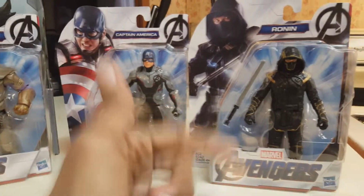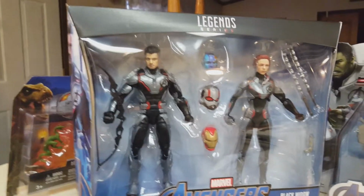Hawkeye, of course. Wait a minute, that makes 2 Endgame Hawkeyes I currently have. Yeah, I have him in his Ronin form and him in his Quantum Realm suit, so that's pretty cool. Alright.